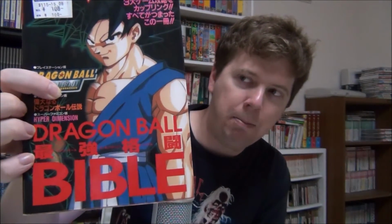The one on top is from V-Jump, which published a lot of cool strategy guides for a lot of the Bandai published games. This one, as you can see, is the Dragon Ball Bible. It's a strategy guide covering three games: Dragon Ball GT Final Bout, Dragon Ball Z Legends, and Dragon Ball Z Hyper Dimension for the Super Famicom. If I can get this to fold out, it's a little bit crusty, but here we have a quick Hyper Dimension move list, and then a Final Bout move list there.